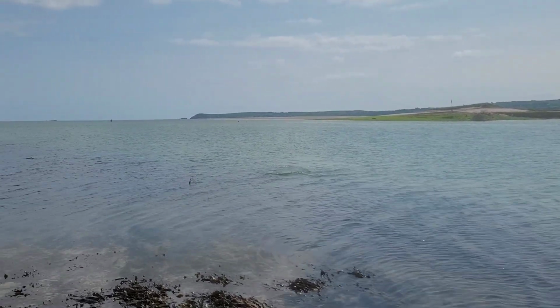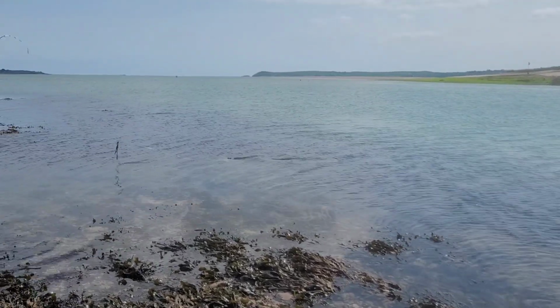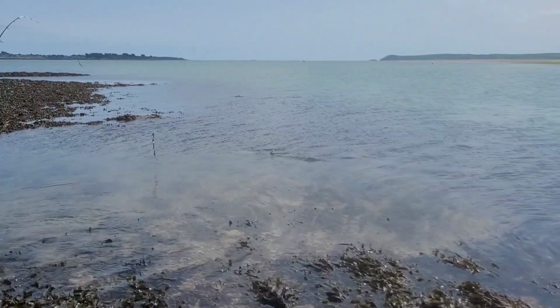Really hard to see in the camera if you've actually got the fish on camera. You can see the way they just kite along there.